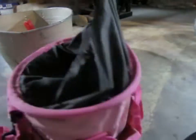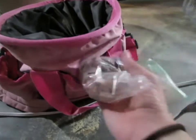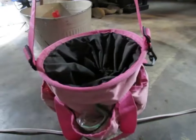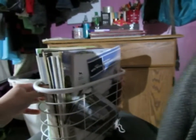So we're just putting these brushes in and the sweat scraper and stuff, and we're going to be closing that, and if I can get it closed, we're going to be putting treats on the side so they're easy to grab, and we're going to go and hang that up back where it was hanging up earlier.